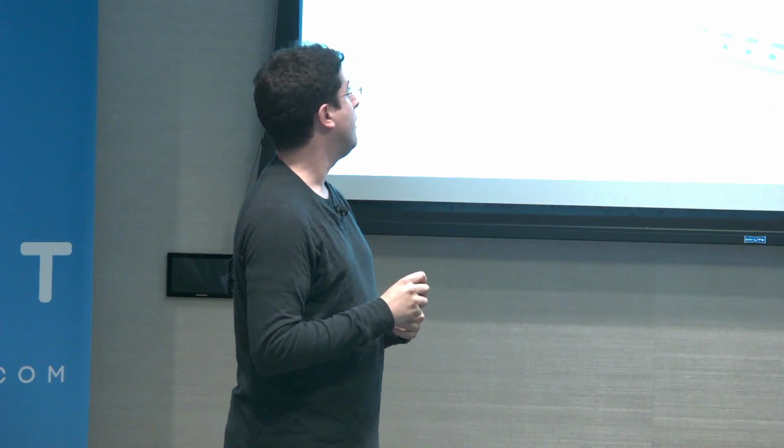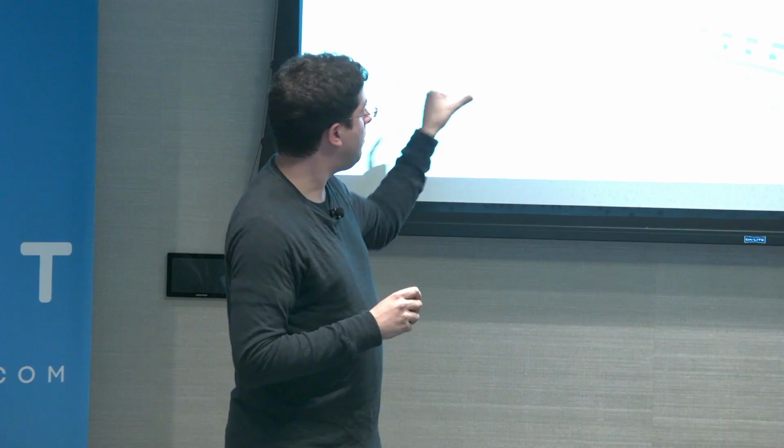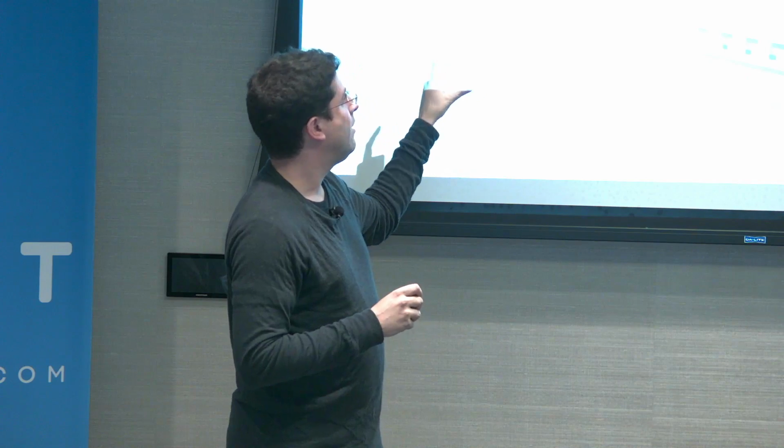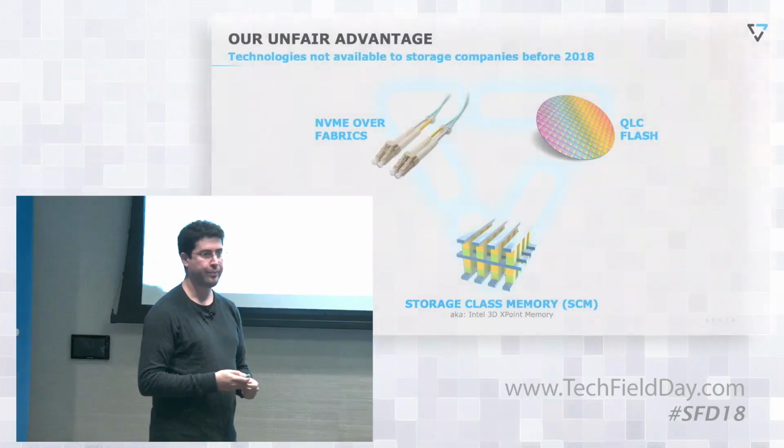Over fabrics means that we can now access remote SSDs over a standard Ethernet or InfiniBand network as if they were direct attached. In the same way that you could do with RDMA and access remote memory of servers across the network, you can now do with SSDs. And that enables a new type of architecture coupled with storage class memory that could not have been done before, which I will explain right now.